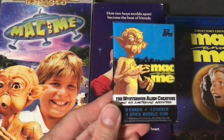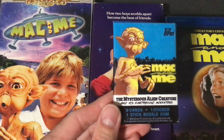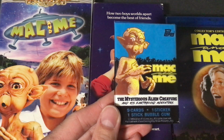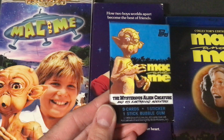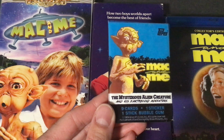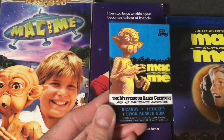So let's do it. Okay, so here we are with our pack of Mac and Me trading cards brought to you by Pops, the mysterious alien creature and his earthbound adventure. So this is definitely aping the style of the E.T. trading cards by Topps from back in the day. 9 cards, 1 sticker, 1 stick of bubblegum, giving you all even, like, look at that fine print down there.